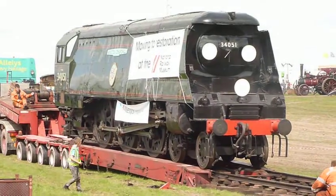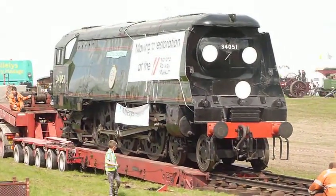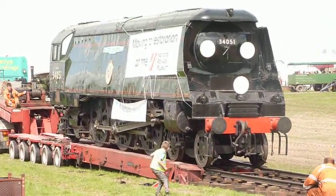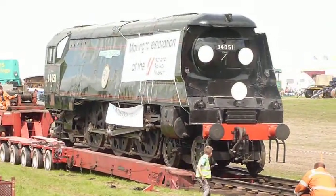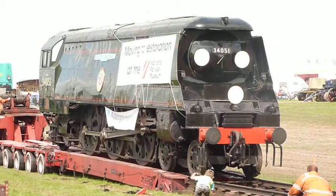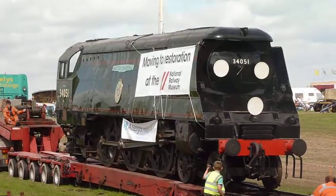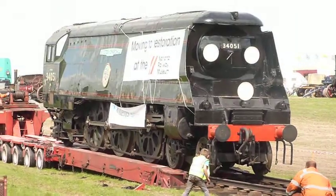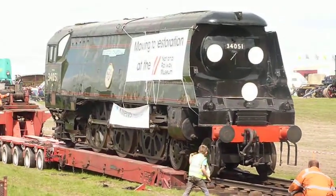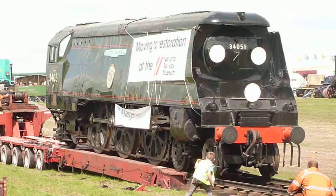Now, as I say, they'll be watching very carefully to make sure that as the wheels cross the various joints in the temporary track, it all follows in the right place. Young Kieran's watched his dad do this a good few times now, and I think he's got a pretty good idea what to look for.